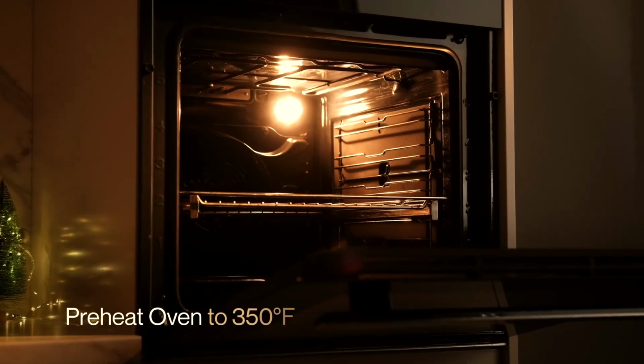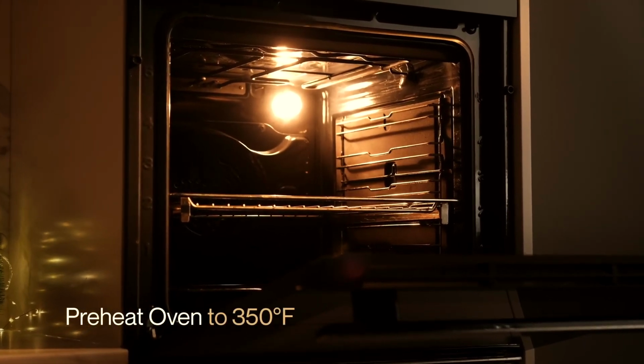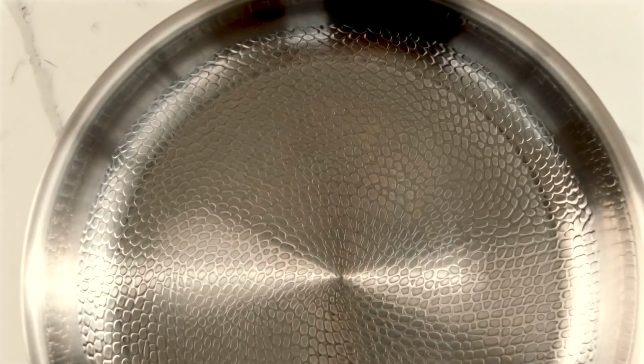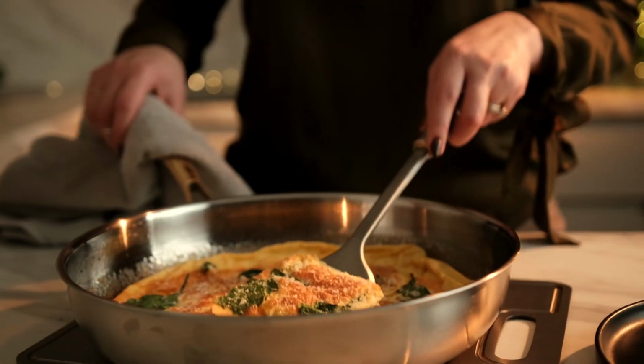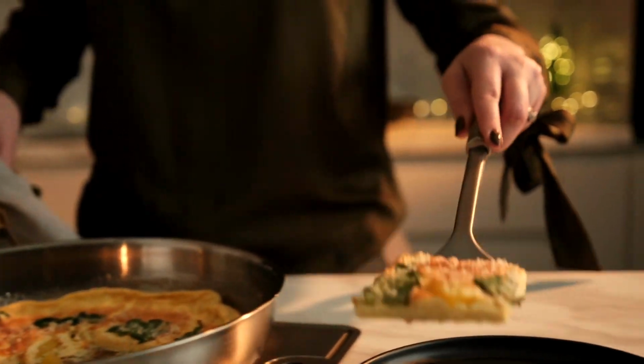Start by preheating your oven to 350 Fahrenheit. Then grab your TAIMA Pure Titanium pan. This pan is a game changer. Its non-toxic surface, even heating distribution, and nutrient-retaining design makes it perfect for cooking delicate mixtures like an egg bake. The pan will keep it perfectly cooked and easy to remove so you won't have to scratch at it later.